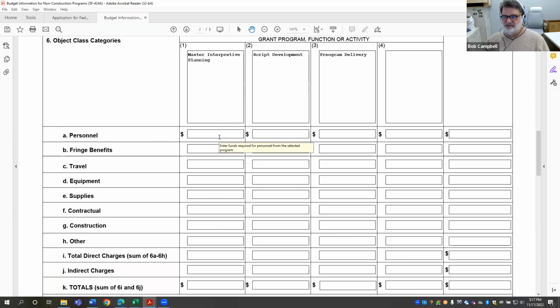And here's where it's going to ask you to start breaking down your costs. Here you would be able to say, we're going to need to spend $5,000 on personnel. And that's going to carry with it $500 for fringe benefits. And then there's going to also be $250 for travel. And we're going to do a contract for someone to help us with that interpretive plan, an interpretive planner, and we're going to need $5,000 there. So you see, I just turned it into 50.